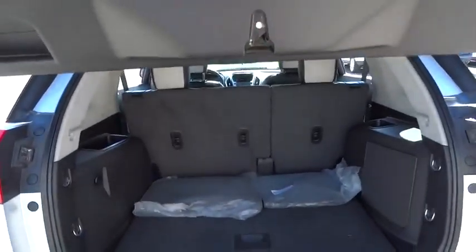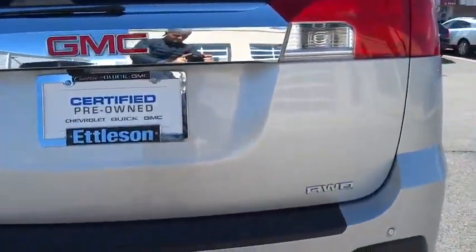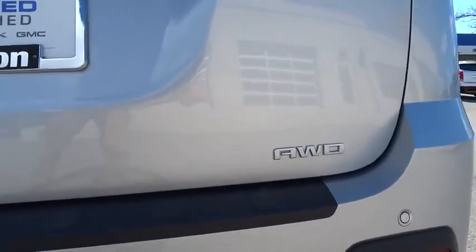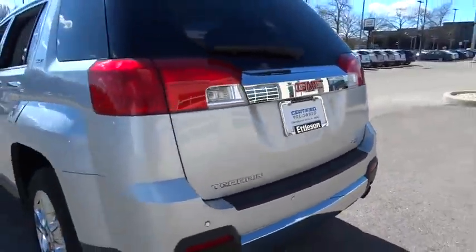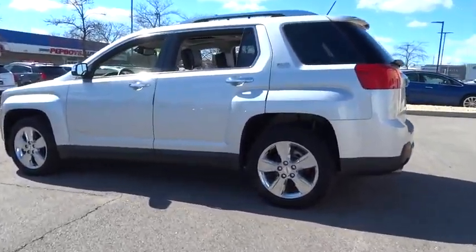adjustable steering wheel, front floor mats, cruise control, four-wheel disc brakes, four-wheel ABS, premium sound system, universal garage door opener, rear defrost, AM/FM stereo radio, climate control, electronic stability control.